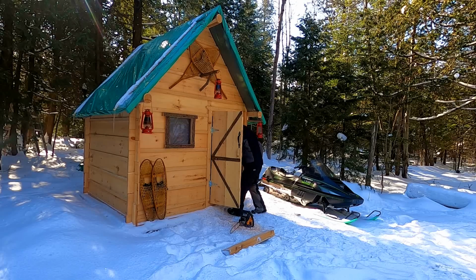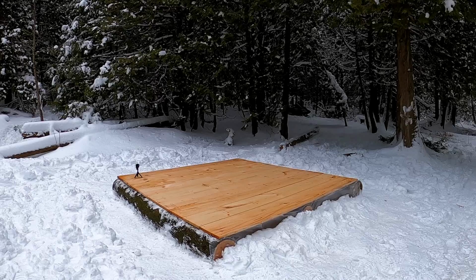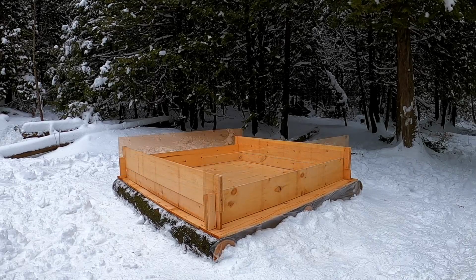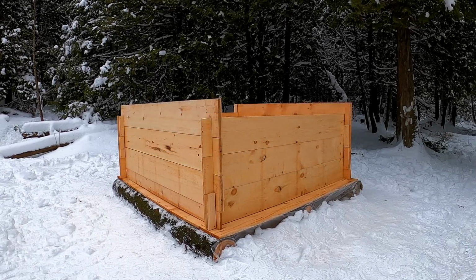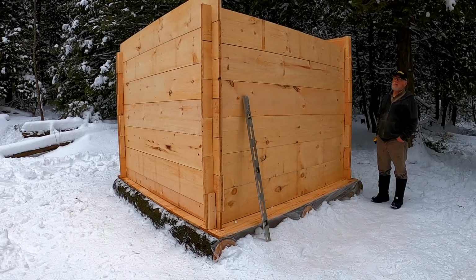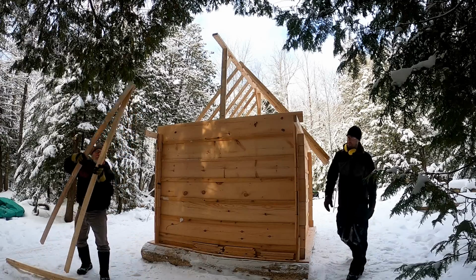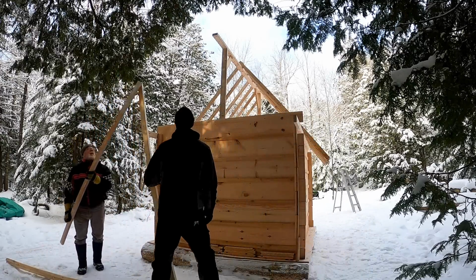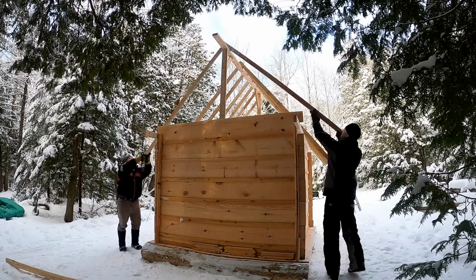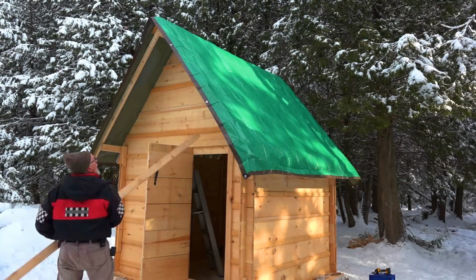Welcome to the pop-up cabin, which I designed to be built in a single day. This was made possible by the slots we pre-cut into the boards, which allowed us to fit the cabin walls together within mere minutes. We then used a chainsaw to cut the openings, and the fold-out rafters were a cinch to place over the ridgepole. After tarping the roof structure, we were set for the night.